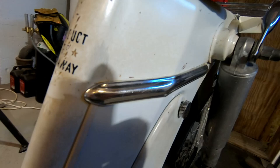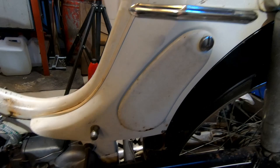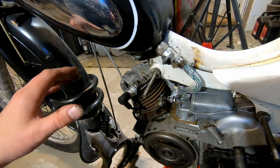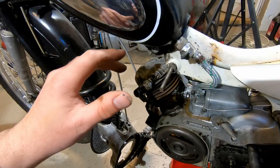And that's something you don't see every day. Product of Norway. It should say made in Norway, but well, I guess it's not really made in Norway. Well, it's made in Norway. The frame and the fork, etc., is made here, or was made here, but the motor is made by SACHS in Germany, and the tank was made by another German company, and all the grips and stuff, it's Magura handles.